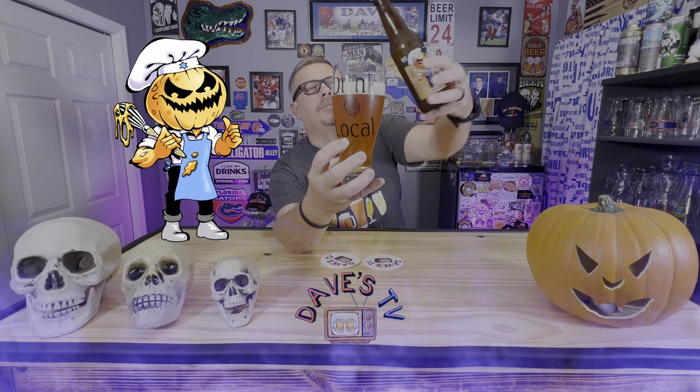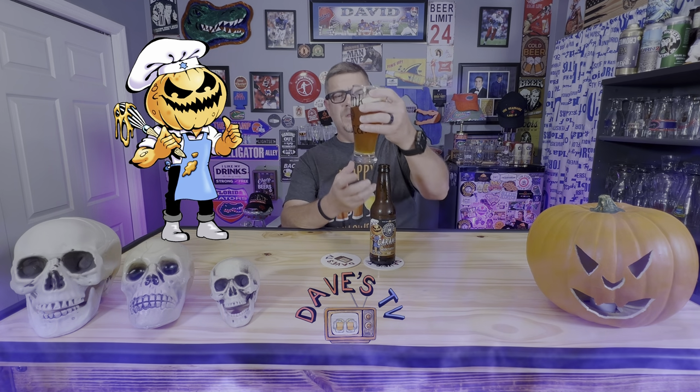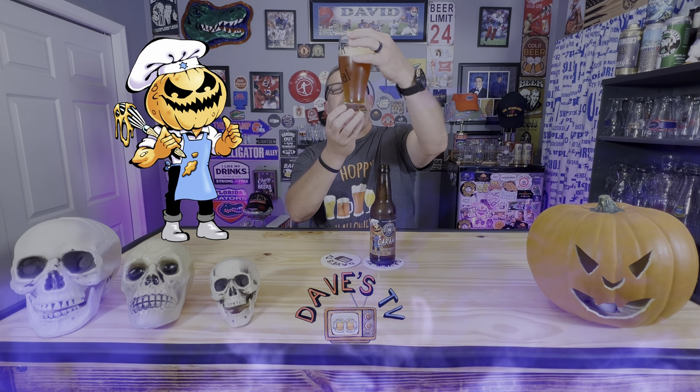But that's what it looks like. Nice gold, deep gold color. It's got about a pinky width head on there, beautiful white head. And that's about it. I can see the carbonation going up. It's a little hazy, but let's put a nose on it.